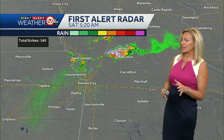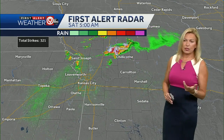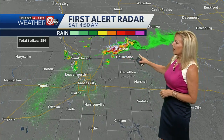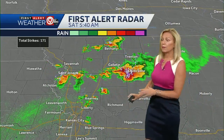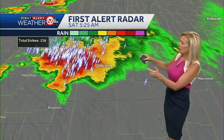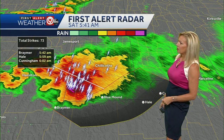They're just not quite severe. They're not producing 1-inch diameter hail or damaging wind, but they are producing torrential rain. And it's this thunderstorm that is moving around Chillicothe right now that we're keeping a close eye on. Yes, there are scattered showers and thunderstorms popping up west of that storm, but this is certainly the strongest storm. And I have put a track on this. It's moving east-southeast at about 25 miles per hour.